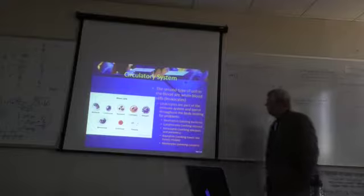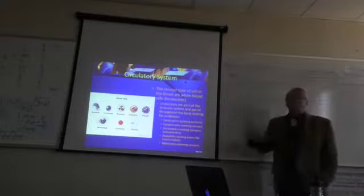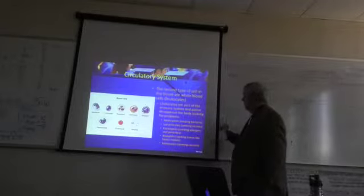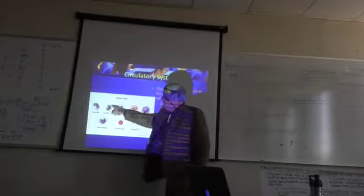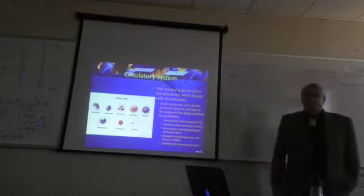The neutrophil circulates throughout your system in order to kill bacteria, to combat bacteria. The second most abundant cell is the lymphocyte. That's this cell right here. It's looking for viruses.